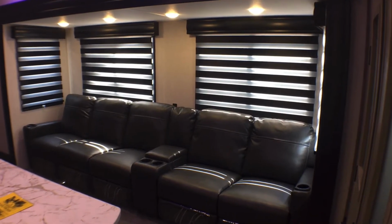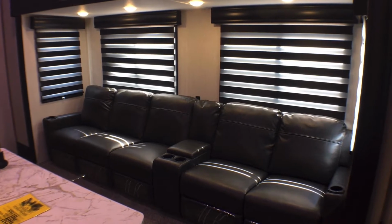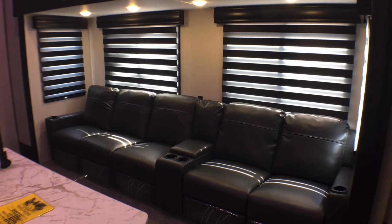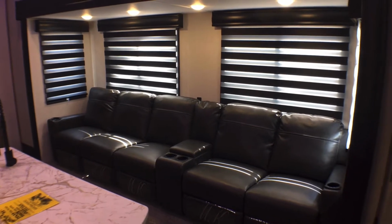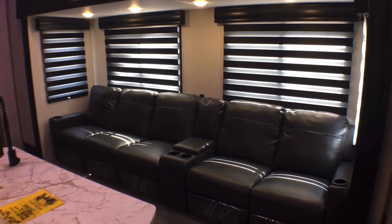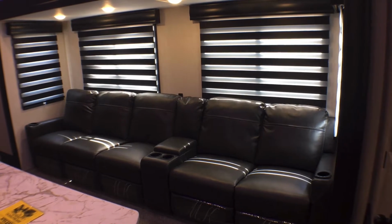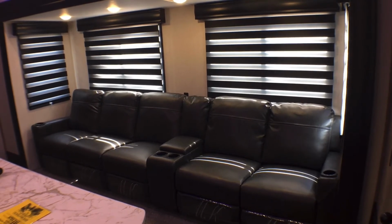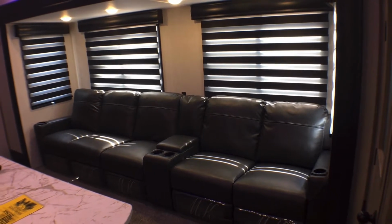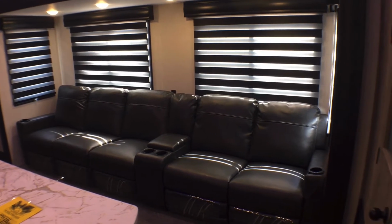And it seems like over the past couple of years, everybody and their brother builds a floor plan like this. A big triple slide bunkhouse, bath and a half with 2 queen beds in the back. And really what I want to focus on today is what makes the Arctic Wolf different than, say, the Cougar version of this, or the Primetime Crusader, or, pick any big triple slide bunkhouse with this floor plan. And again, I just want to focus on what makes the Arctic Wolf different.